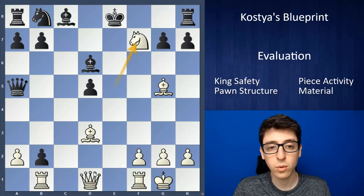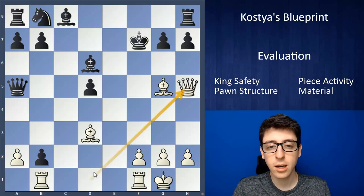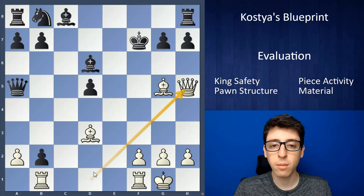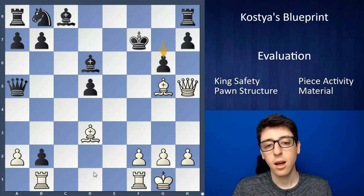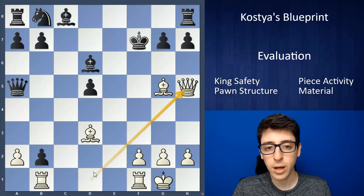This move is an absolute knockout. So Black played king takes f7, queen h5 check. Now Black has a couple of options in the game. Black chose g6, which allows bishop takes g6 check, and this was simply winning for White.